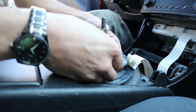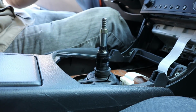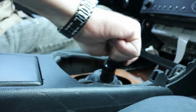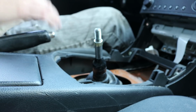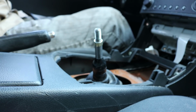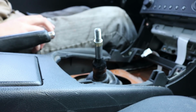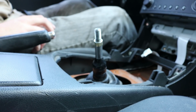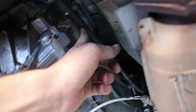I feel like it's easier to just do this real quick than to try to pull out the transmission with all of this still in here. This is what I mean about the AC coming on full blast when you don't have this plugged in. Now I'm going to disconnect all these connections, and I'm going to take the wiring harness off of the transmission.